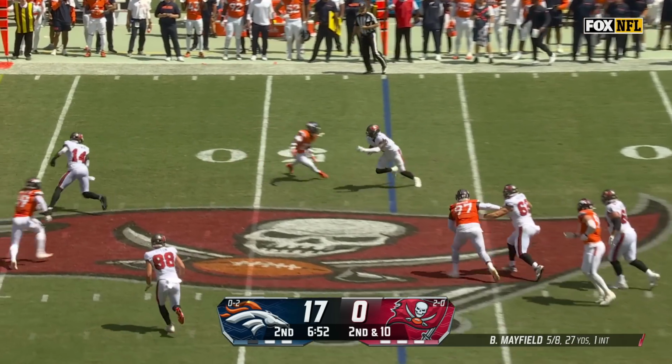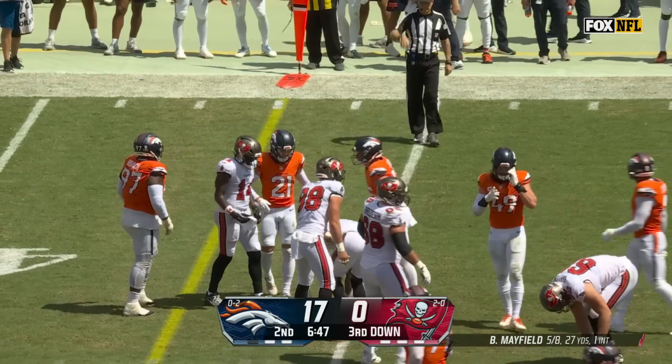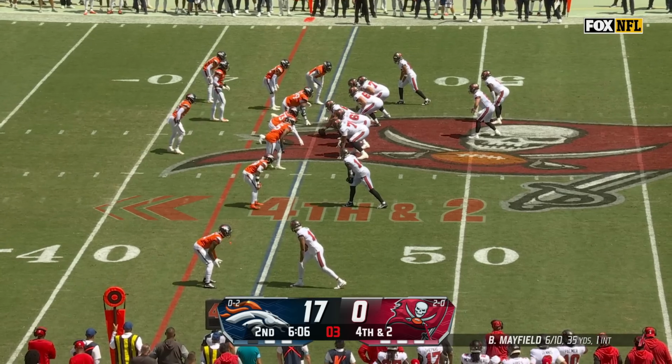Mayfield lets it go. A little curl underneath, caught by White. And Rashad White gets to the 45 of the Broncos. That was Barton with the stop.